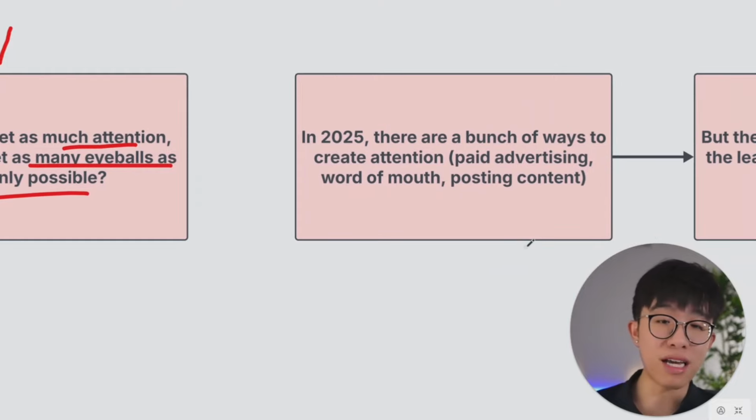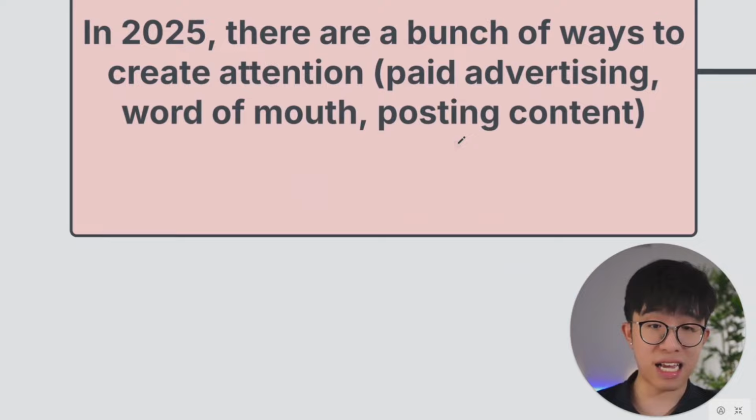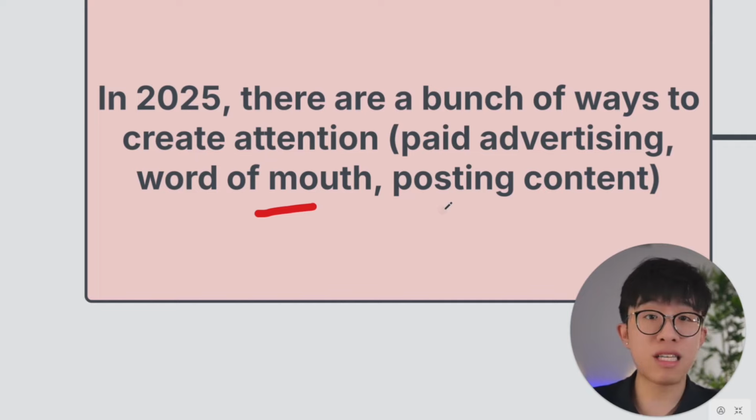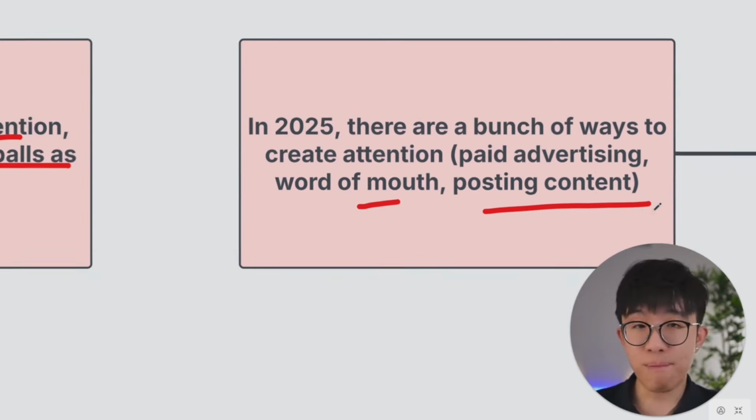And now in 2025, there's a bunch of different ways to create attention. If you think about businesses, how are most of them generating traffic, generating eyeballs onto their business, onto their product, or onto their service? Well, there's paid advertising, so running Instagram ads, YouTube ads, Google ads. There's word of mouth, there's relying on referrals, there's posting content, just content on YouTube or content on Instagram. There's a bunch of different ways.